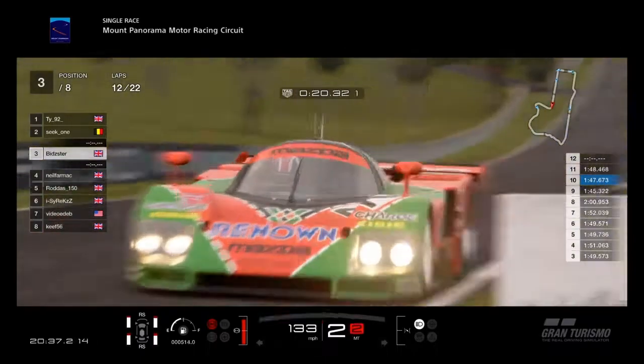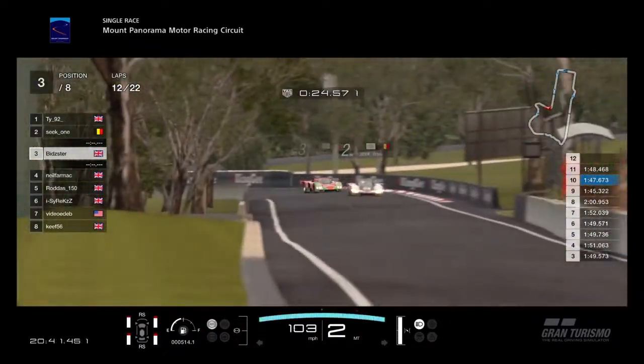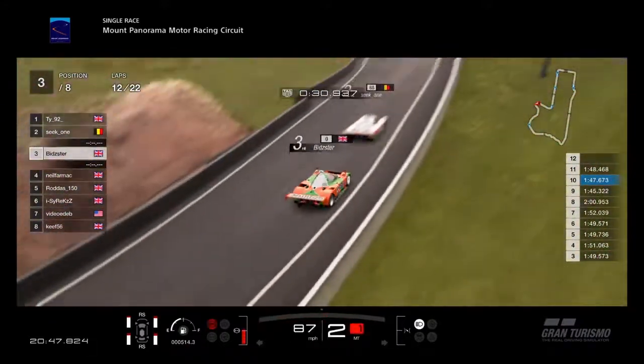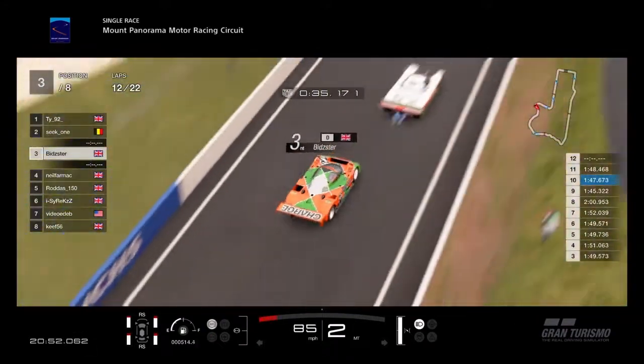And now back to the race. And as we come back from that, it is still seat 1 in the lead. No, in second place. Set my teeth out, try again. It's TY in the lead with seat 1 second, with Bidster right behind him there, as we can see him there. Bidster harassing the back of the Jaguar now.